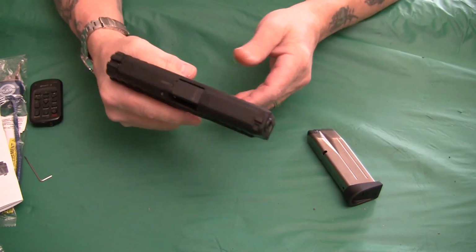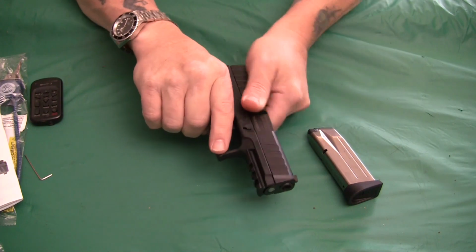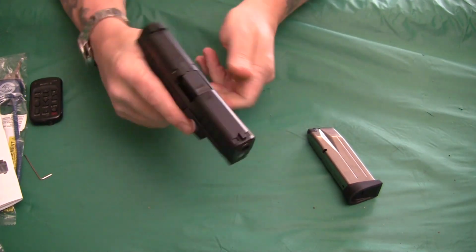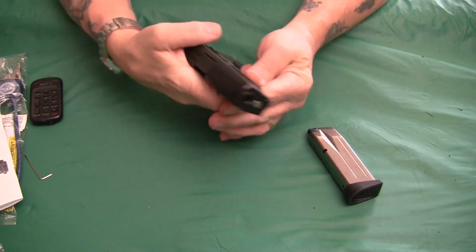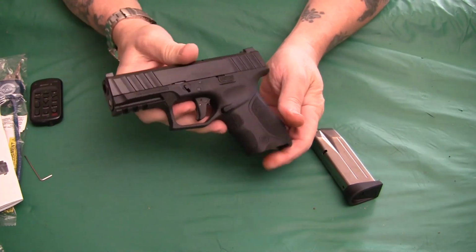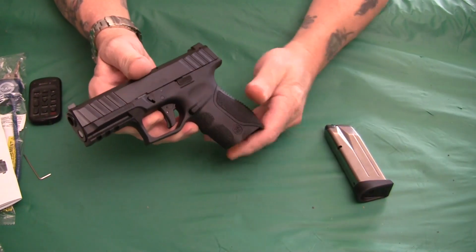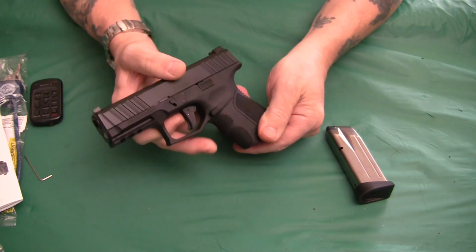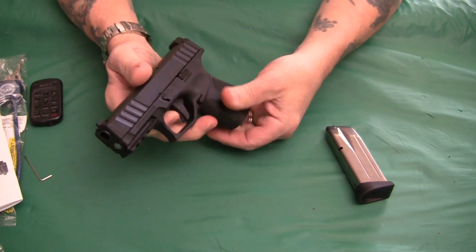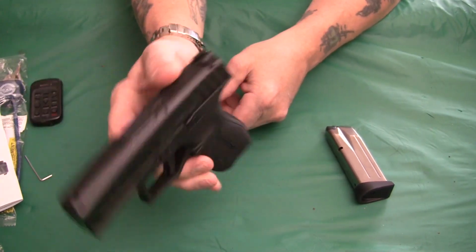I'm just doing a basic overview and giving you a quick heads up because this is kind of a good buy. Most of the people that have tested these pistols found that they're accurate and function well with no problems. It is basically a Glock clone. The magazines are different; they're not Glock-style mags. You have your basic controls, slide release, mag release, and a Glock-style trigger.